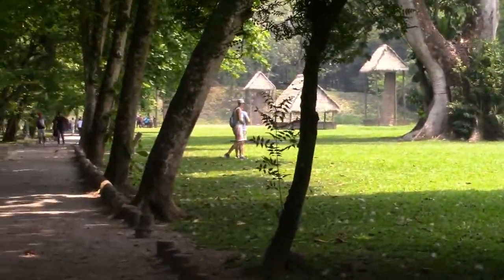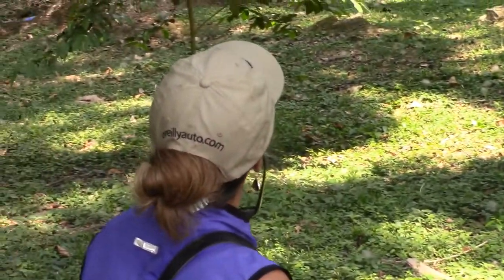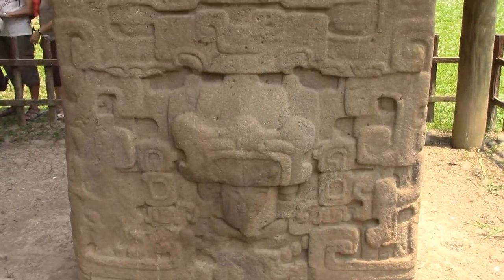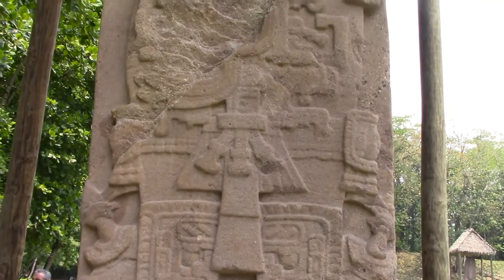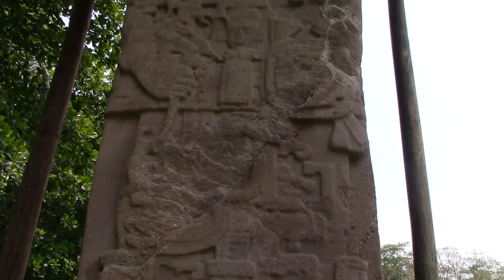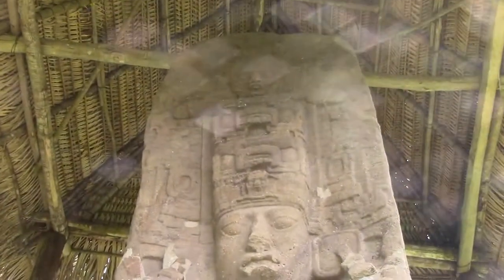Hear all the birds in the background there. Well, we got our motmot bird. Stele E, the largest one ever built. 65 tons. About 24, 25 feet high, or higher than that, I'm sorry.